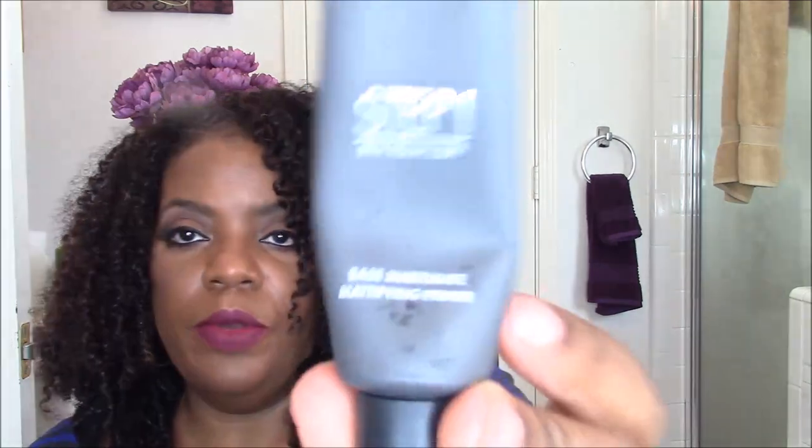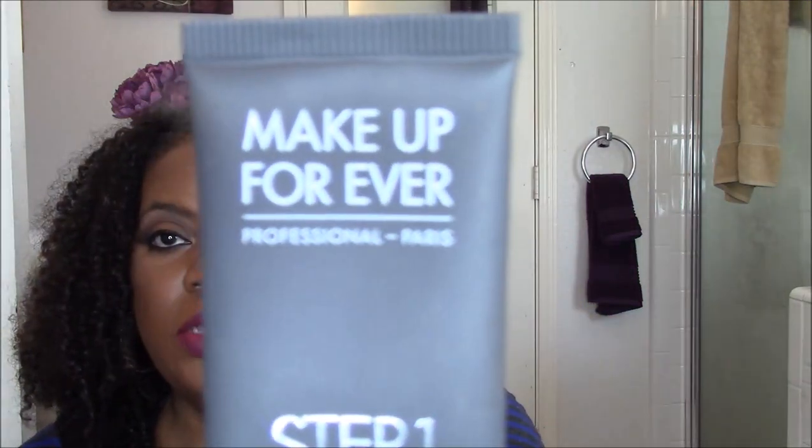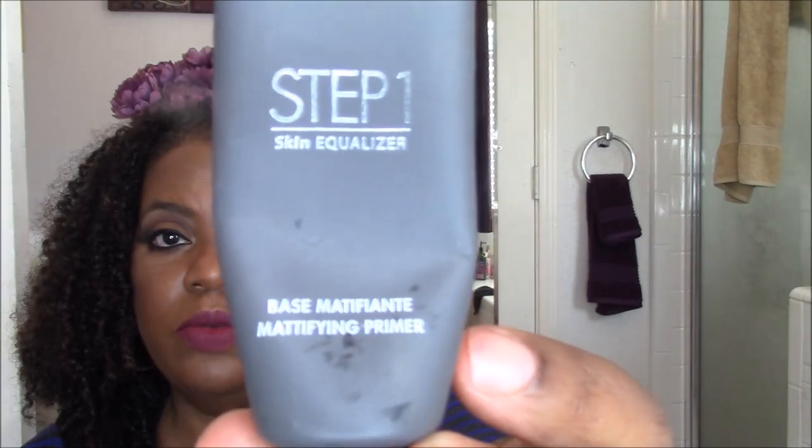This is the Makeup Forever Step 1 Skin Equalizer, and this is a base mattifying primer, and I have fallen in love with this one as well. And I use that along with this. So, yeah. But again, I'm still on the fence about that shave balm. Moving on.